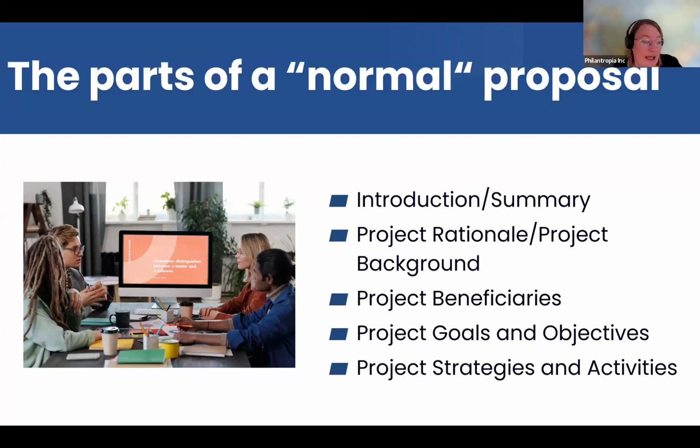So for example, if you would usually call the section where you explain why your project is necessary the project background, but the donor is asking for a justification, then just call it justification. It's the same, but that is the terminology the donor uses, and that's what you want to do as well, to kind of repeat back to them what they have been saying.